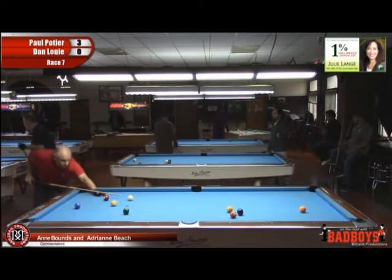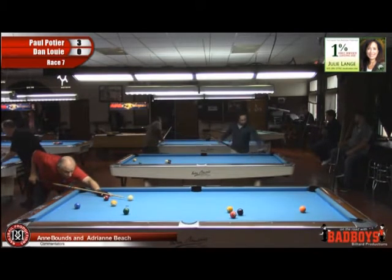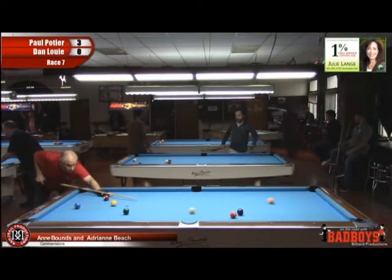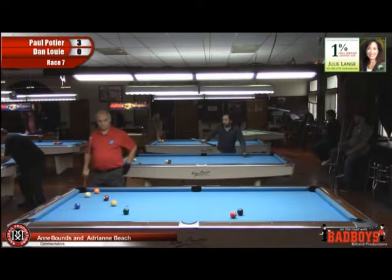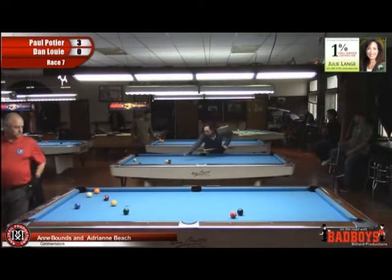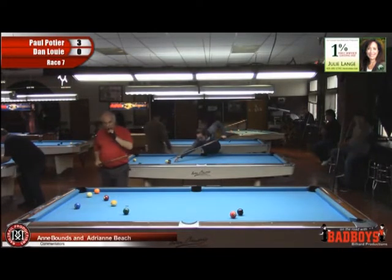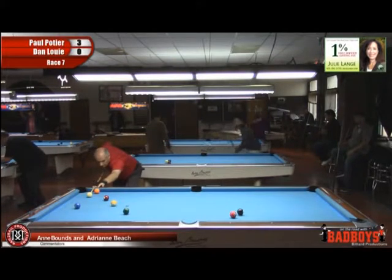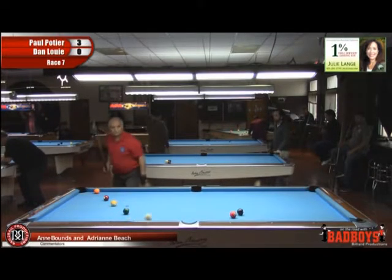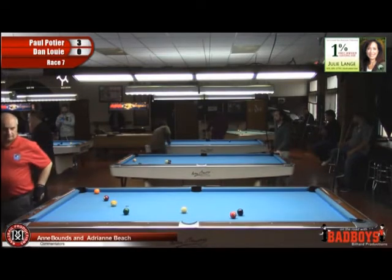All right, well, Paul's got some issues here with this rack. The one ball will go by the 8. Well, he took it off the 5, which I thought was kind of interesting. It didn't look like he really needed to do that to me, but he got that 5 ball moving. Now he's got a bit of a back cut on the 2. If he can avoid the 6, there we go. 3 goes by the 8.